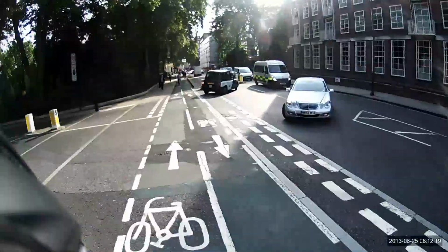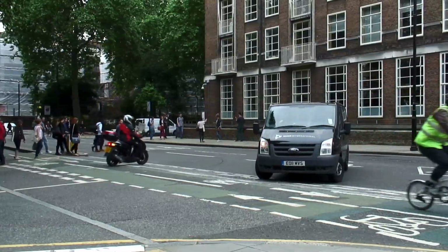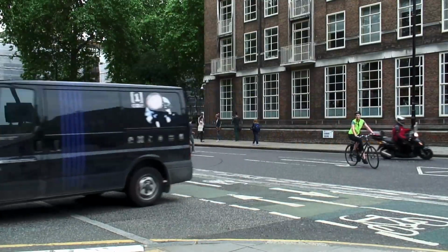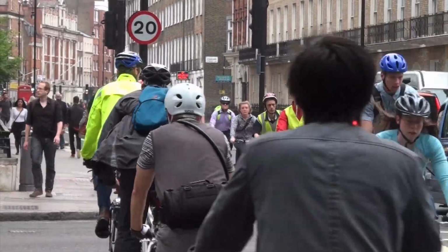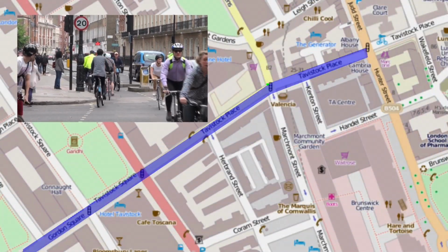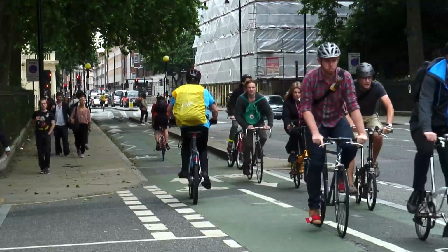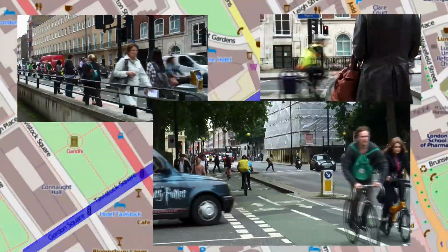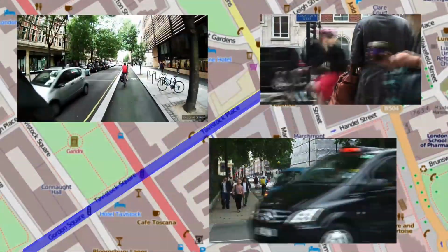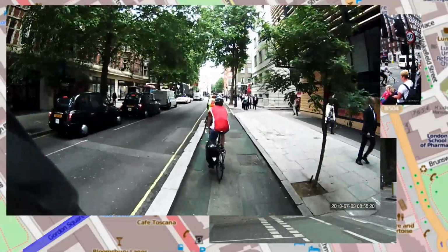Drivers aren't used to giving way to cyclists, disregard the road signs, and they often block the eastbound cycle track at Gordon Square. We've shown that this highly popular route has become overcrowded and unsafe for rush hour cyclists and pedestrians. Inevitably, collisions are recorded, mostly minor, but some involving serious injuries. At the Gordon Square junctions, safety is threatened by motorists who don't expect to see cyclists crossing in both directions.